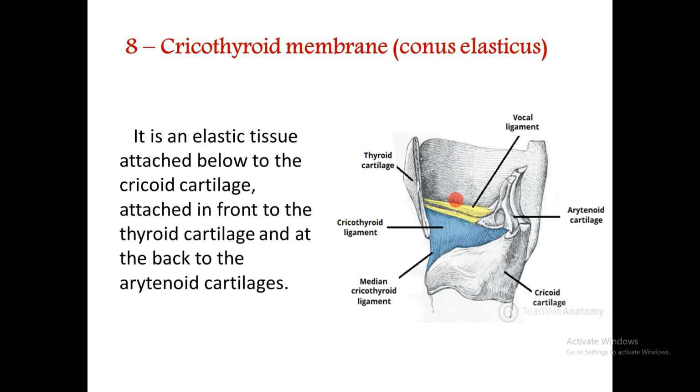Lastly, we have the cricothyroid membrane, also called the conus elasticus. It is an elastic tissue. This membrane is attached below to the cricoid cartilage, in front to the thyroid cartilage, and at the back to the arytenoid cartilage. This is the arytenoid cartilage.